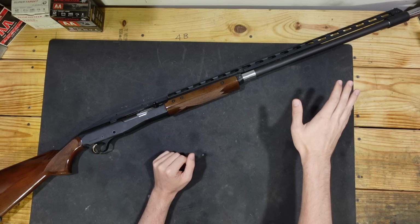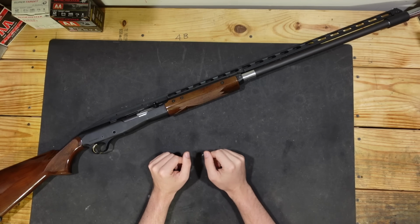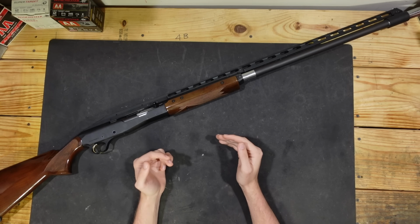There's certainly a way, with some sort of compensator or a choke system, a choke compensator combo system out on the end of the gun, that you could delay recoil or mitigate that recoil even further.